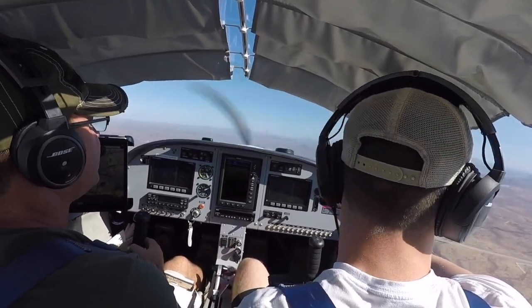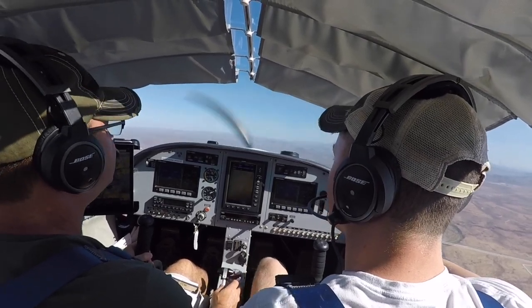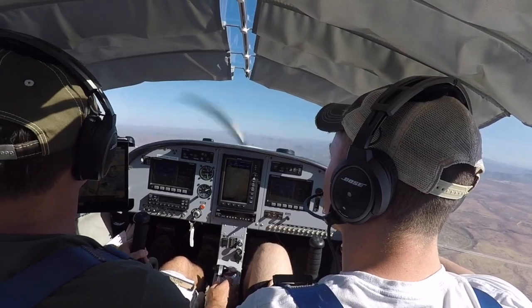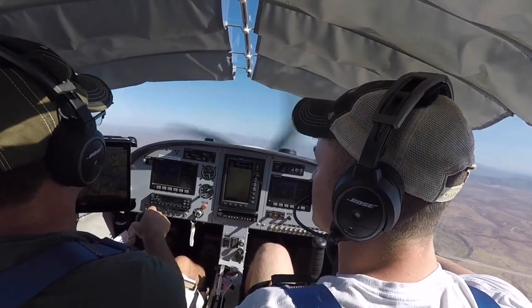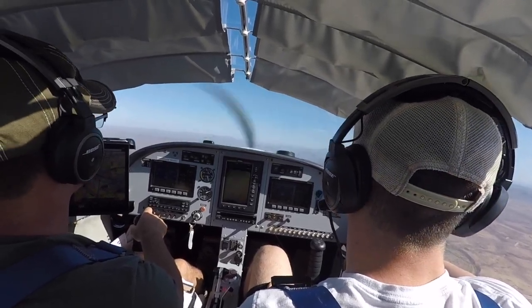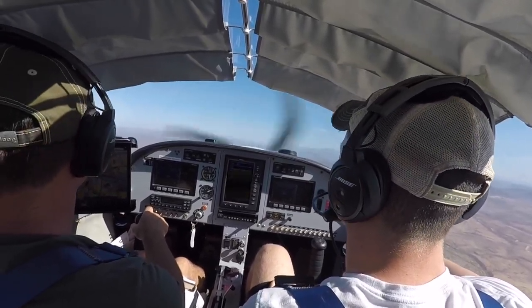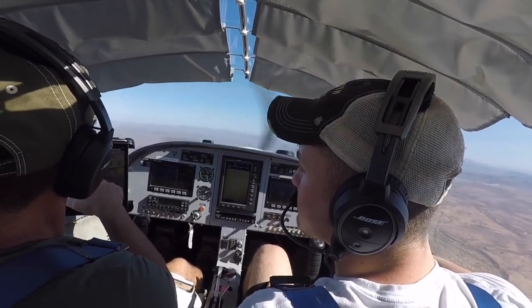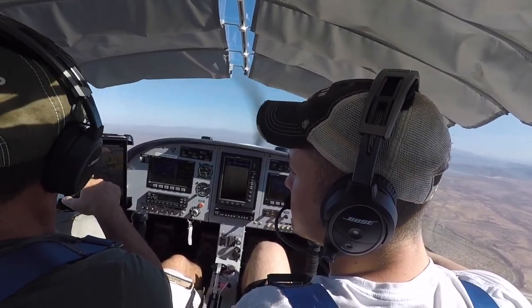Number 545 Sierra Charlie, you have traffic north, 4 miles southbound. Archer 4000 going to conduct a GPS into Glendale. 545 Sierra Charlie, I'll be looking for that traffic. And Mesquite 384, traffic 12 o'clock, 4 miles northbound, light sport 3600.